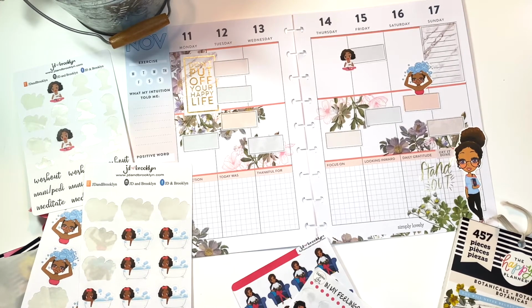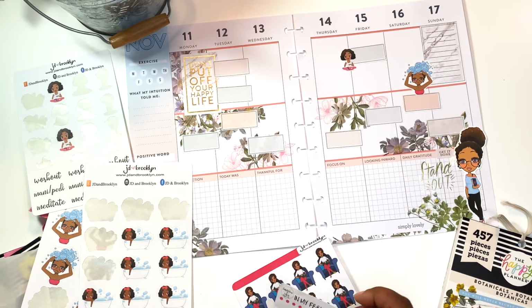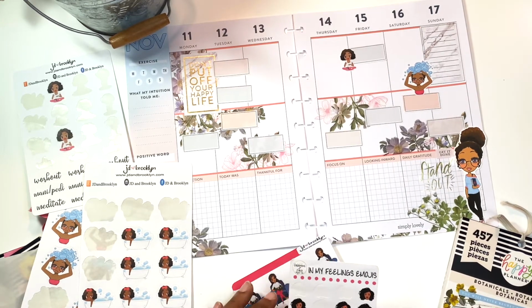I have a baby shower on Friday, as well as a dinner party on Saturday. And then Sunday is church. So I think this is perfect. This allows me to focus on the things that I need to focus on.